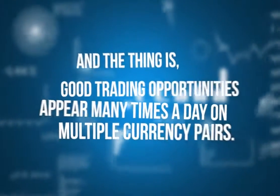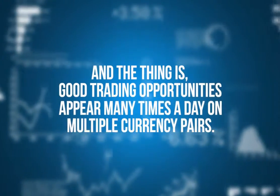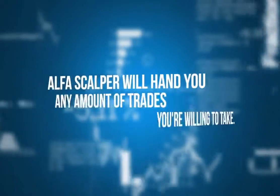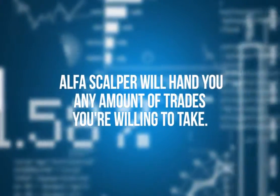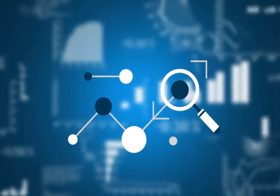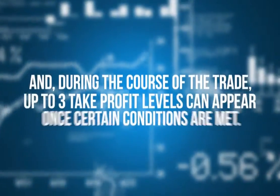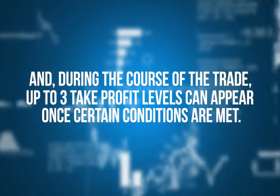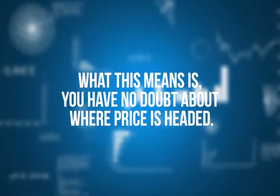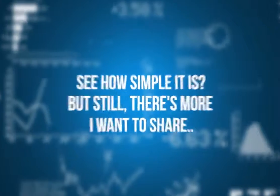And the thing is, good trading opportunities appear many times a day on multiple currency pairs. You can pick and choose which signals you want to trade. It doesn't matter. Alpha Scalper will hand you any amount of trades you're willing to take. As soon as there's a new trading opportunity, Alpha Scalper generates a buy or a sell arrow and a stop loss. And during the course of the trade, up to 3 take profit levels can appear once certain conditions are met. What this means is, you have no doubt about where price is headed. You simply set the targets and wait for price to hit. See how simple it is?